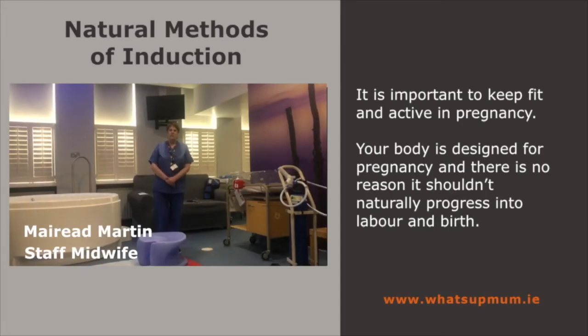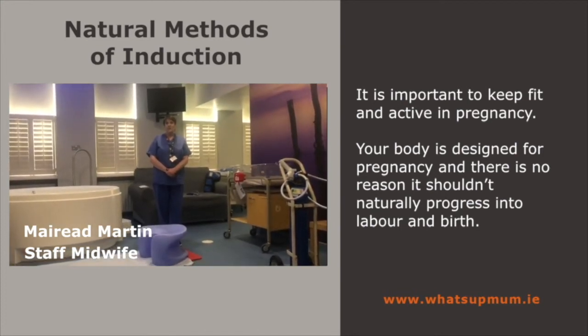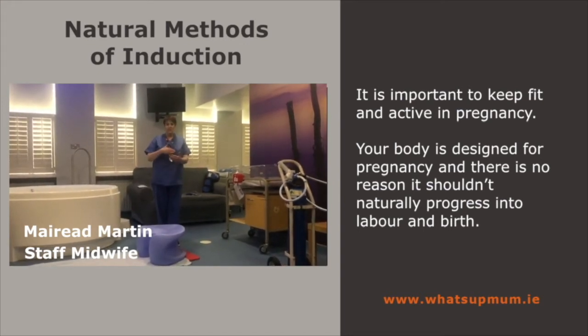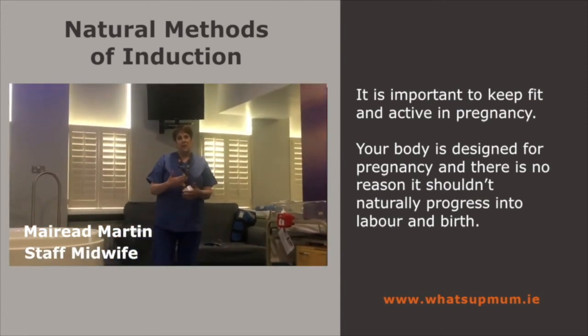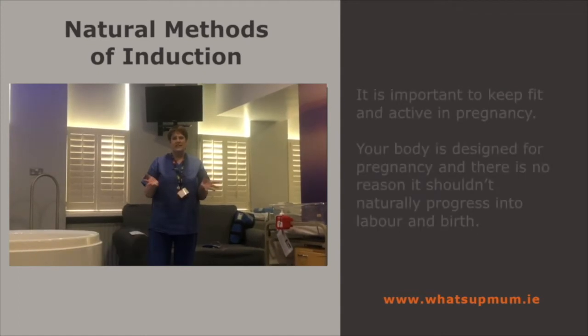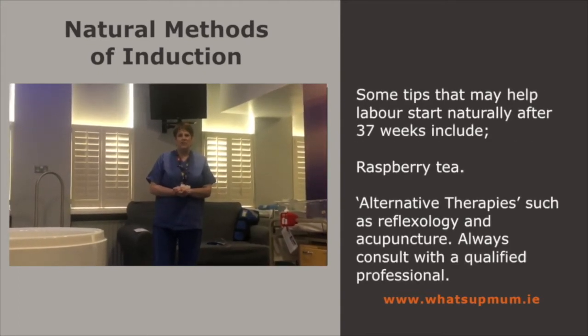So with natural methods of induction, again, it's important to keep fit and active in pregnancy, just as your body is designed to become pregnant and carry your baby to term. There's every reason to believe that it will naturally progress into labour and birth. But these are just hints that may help that labour to occur.